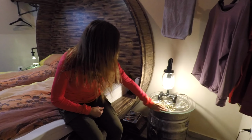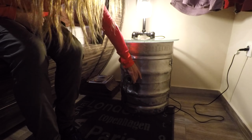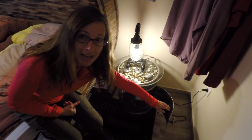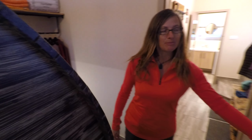So they cut out some glass here for the tabletop. There are some bottle caps inside here. And then you can open this up. So it has cute little cubby holes if you needed to have some extra storage. So I just love what they've done with the different piping and also with the different kegs that they've used. So one other thing I'm going to show you in terms of the creative lighting is behind this door here.